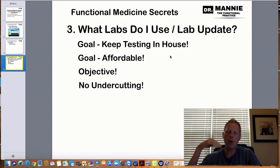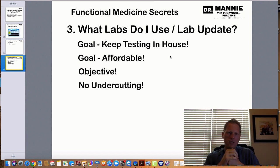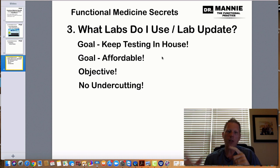There's no nurse. I want my overhead low. I don't believe in all this massive chaos and staff and overhead. I want a low overhead, high collections. That's what I want. So the labs we use are objective, and like I said, no undercutting, so just be careful of that.